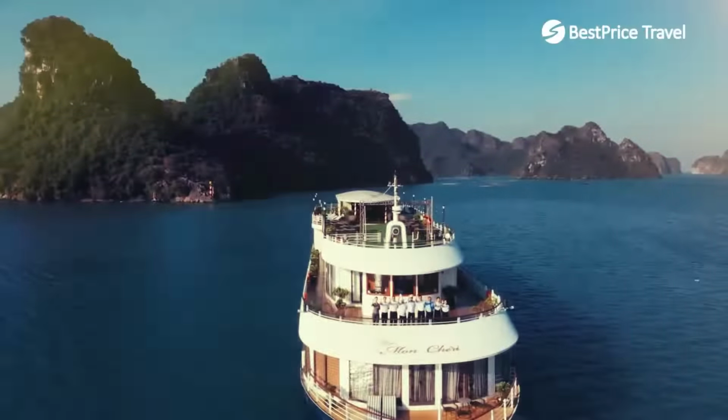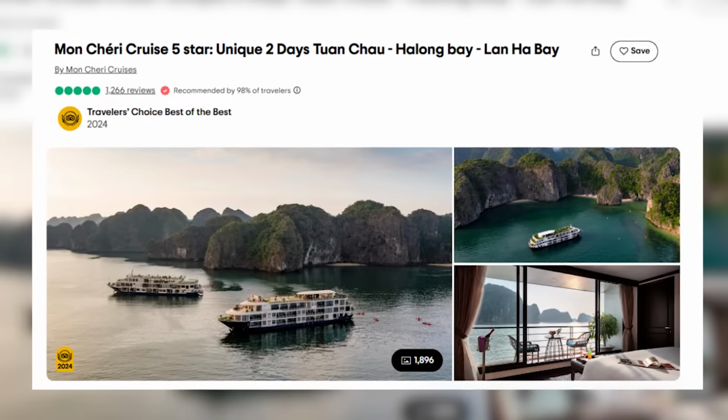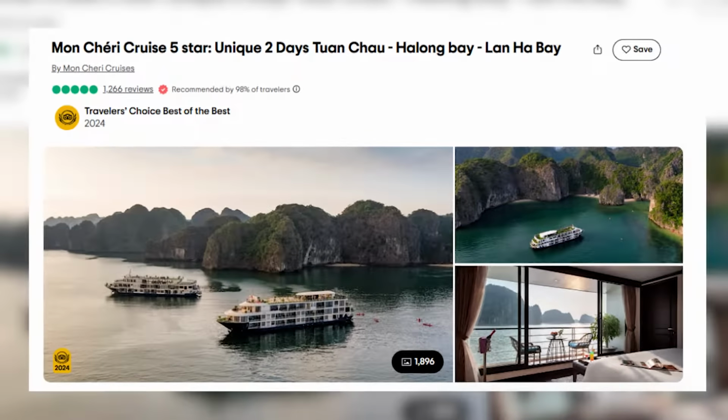First up, the Mon Cheri Cruise. It just won the TripAdvisor Traveler's Choice 2024, and for good reason. All cabins are incredibly spacious, featuring private balconies and luxurious bathtubs, where you can relax and enjoy the view. The cruise also caters to a variety of dietary preferences, especially halal food, ensuring every guest feels at home.